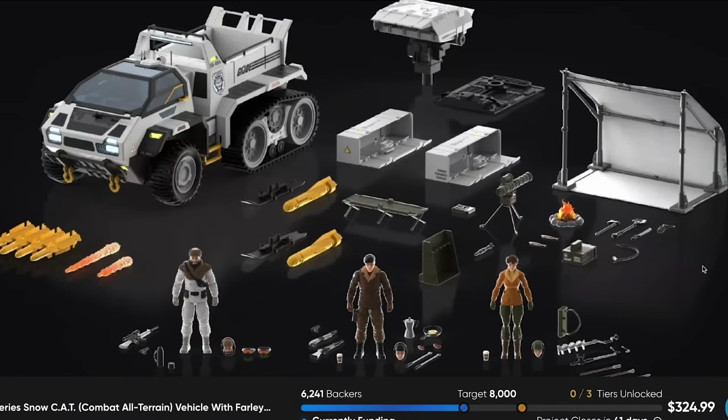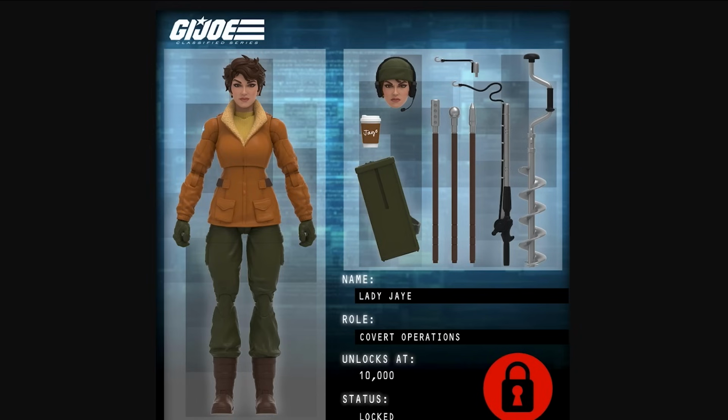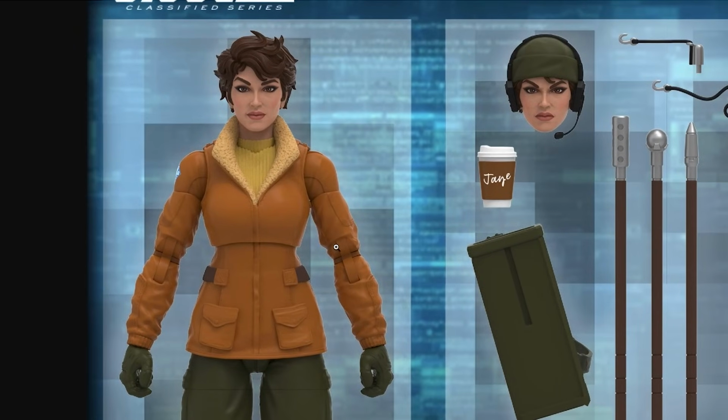So I'm going to talk a little bit more about the base offerings versus the actual full set if it's fully backed with all tiers unlocked. But once all the tiers are unlocked, it is quite the pack out. And of course, the unlocked tiers themselves are quite interesting. Lady J here is stunning in her Arctic gear, very much like she looked in many of the Sunbow cartoons. I love the parka, I love the overall messy hair. Her face looks really nice in this iteration of Lady J.